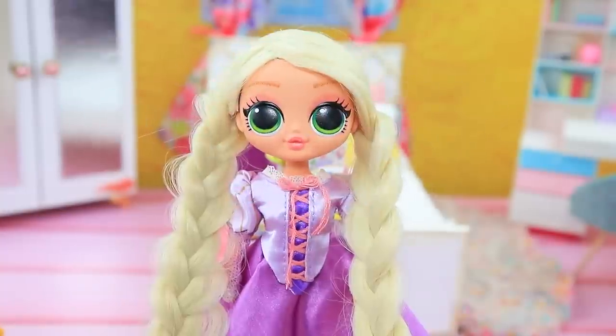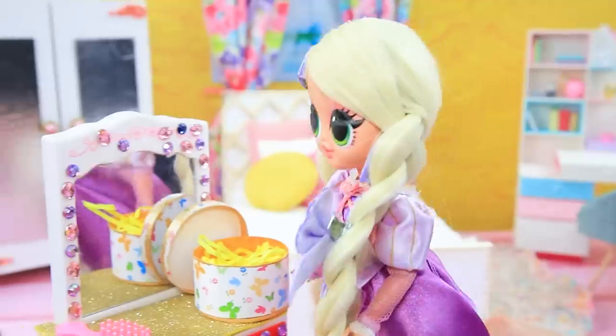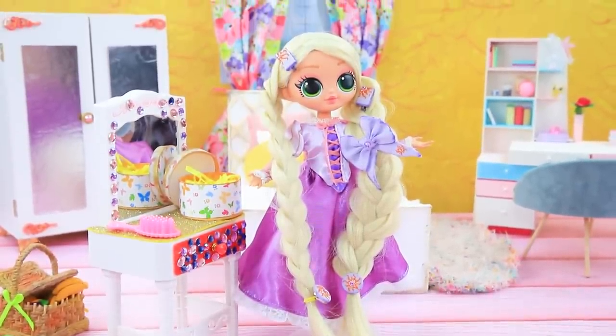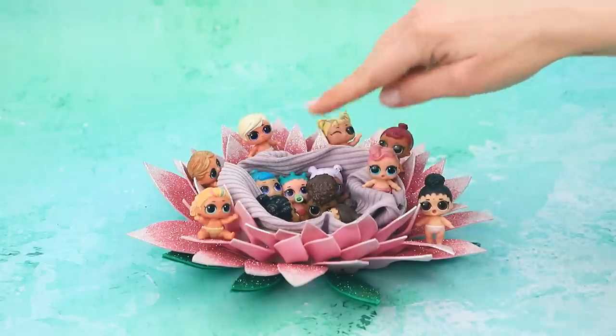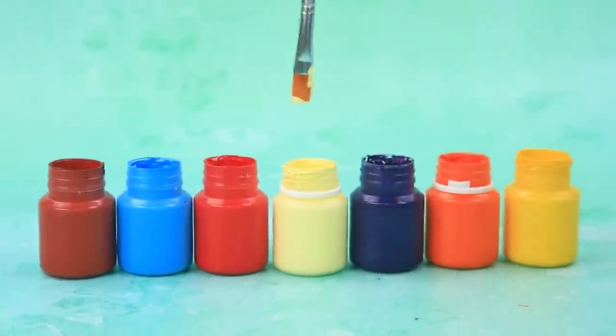Oh, now I'll braid it. Decorate with hair clips. Wow, beautiful! And no vegetables! Kids hid in the flower! Let's take this baby to LaLiLu! Dye her hair blonde!